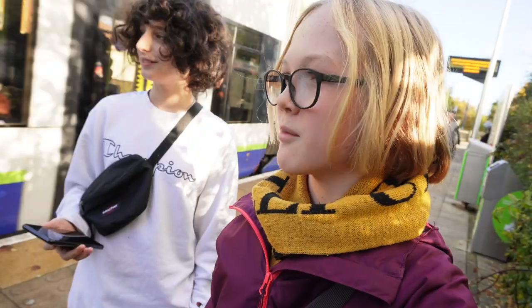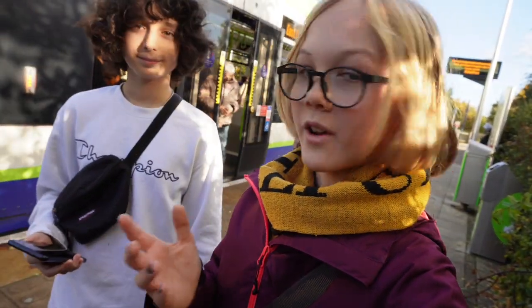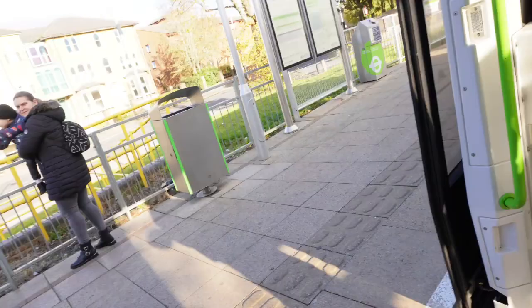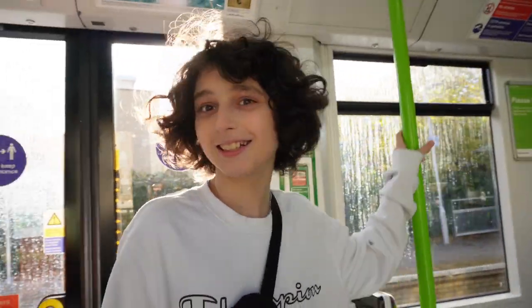Honestly, I love this network, and I have to admit I've never been on the Croydon Tramlink before, and I thought, who uses the Croydon trams very often, and who do I know that's a train and tram enthusiast? It's Fabian. Can you tell me a bit about today's route?